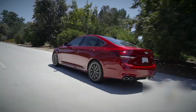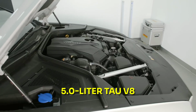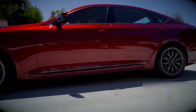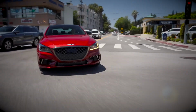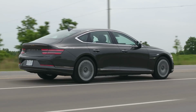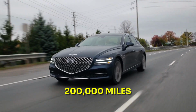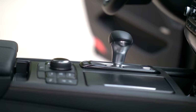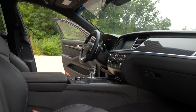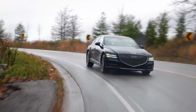Under the hood, you've got two excellent engine options: the 3.8-liter V6 and the 5.0-liter Tau V8. Both are naturally aspirated, which is a big deal in a market flooded with turbocharged engines prone to expensive failures. The 3.8-liter is silky smooth, delivering around 311 horsepower, while the 5.0-liter V8 puts out a meaty 420 horsepower, and both engines are known for crossing 200,000 miles with nothing more than scheduled maintenance. You're also getting Hyundai's 8-speed automatic transmission, which has proven to be remarkably robust over time. No finicky dual-clutch nonsense, no jerky shifts, just smooth, consistent operation, year after year.